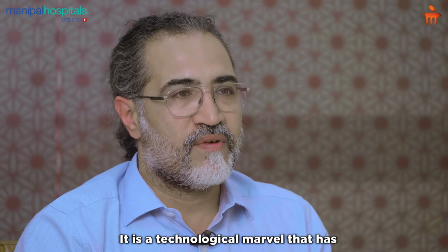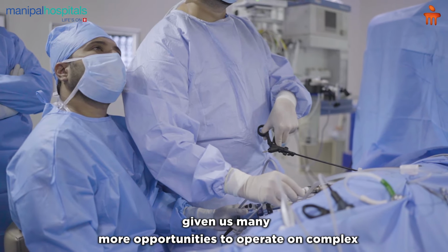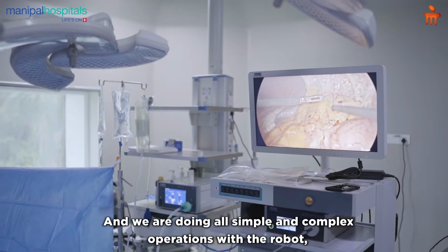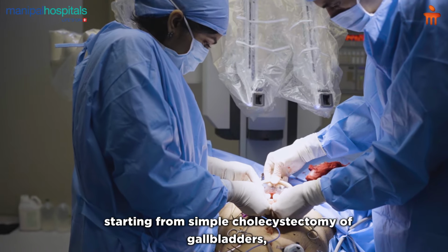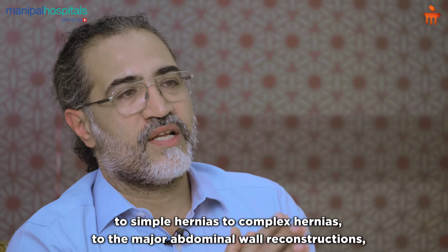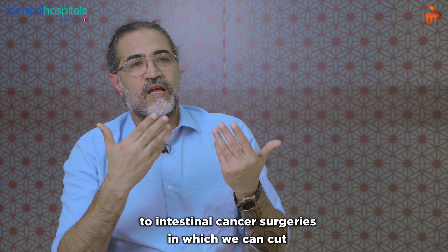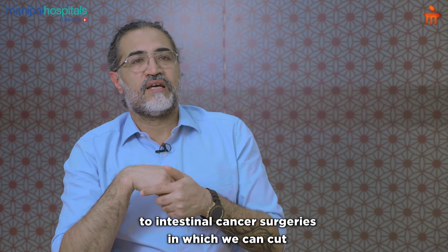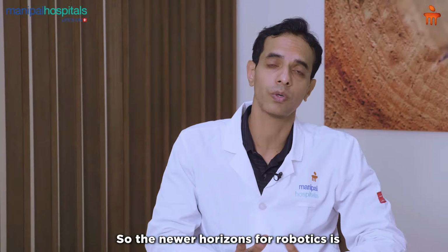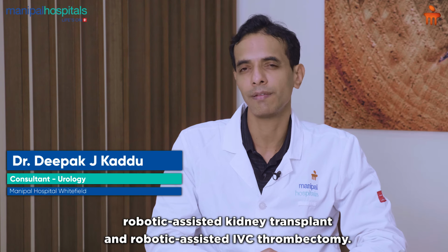It is a technological marvel that has given us many more opportunities to operate on complex problems inside the abdomen through small holes in the body. And we are doing all simple and complex operations with the robot, starting from simple cholecystectomies, gallbladders, to simple hernias, to complex hernias, to major abdominal wall reconstructions, which are called AWR, to ETEP, to bariatric surgeries, and up to intestinal cancer surgeries, in which we can cut out the cancer and join both ends of the intestine in the patient's body itself. So the newer horizons for robotics are robotic-assisted kidney transplant and robotic-assisted IVC thrombectomies.